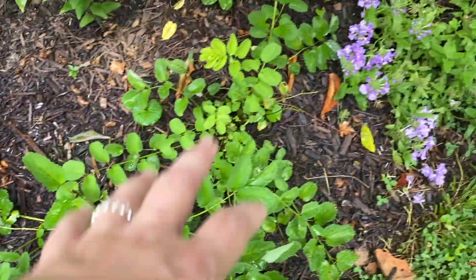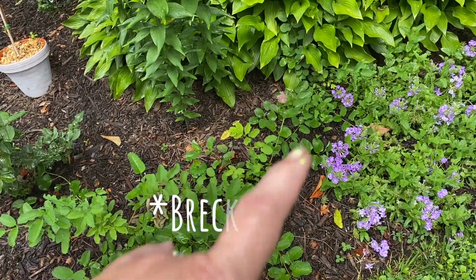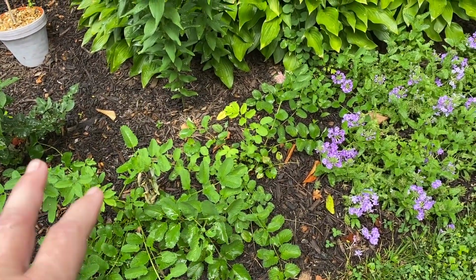So there's 3 of these plants here. They were mail order plants. I forget which company I mail ordered them from. So they came bare root. And so they're looking okay, but I think they'll look really better next year.